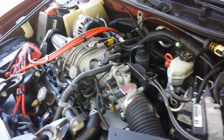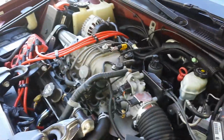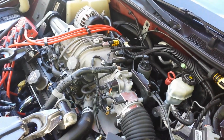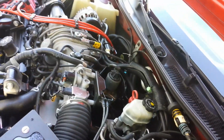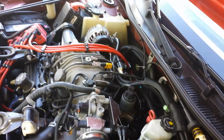And plus I already got one, so just keep it simple. As far as performance goes, it's fast enough for me. It could be a lot faster, but I get a daily driver. And I got another project car that's been sitting in the garage doing nothing for a while, and I'd like to be able to do things with that eventually again. But for daily driving purposes, it suits the needs pretty well. It gets up to speed no problem. Hardly have to give it any throttle to get up to speed. Works great.